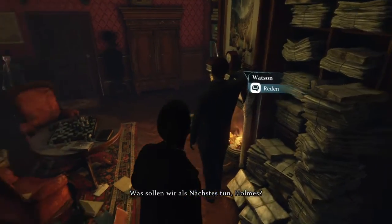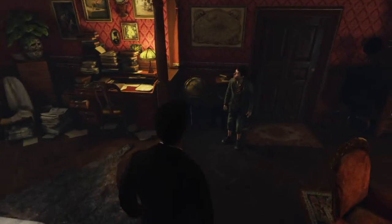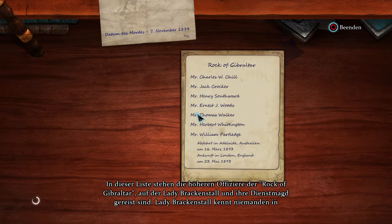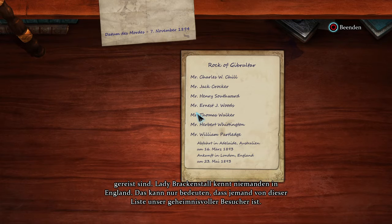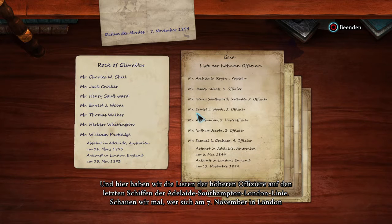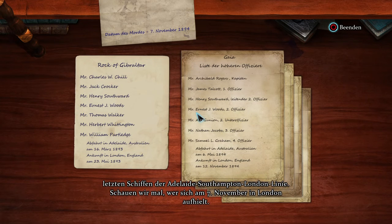What should we do next, Holmes? Ah, This list shows the senior officers of the Rock of Gibraltar, on which Lady Brackenstall and her maid made their voyage. Lady Brackenstall does not know anyone in England. This must mean that someone on this list is our mysterious visitor. And these are the lists of the senior officers of the Adelaide, Southampton, London line ships. Let us find out who was in London upon November the 7th.